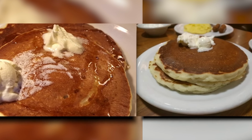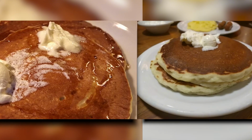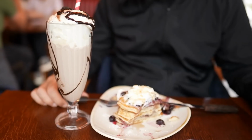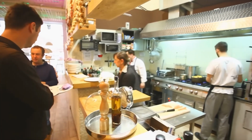Consistency is another problem. Some Denny's follow protocol, others make it up as they go. One customer posted 2 side-by-side photos of the exact same menu item from 2 different locations. One looked Instagram-worthy. The other looked like it belonged on a school lunch tray.